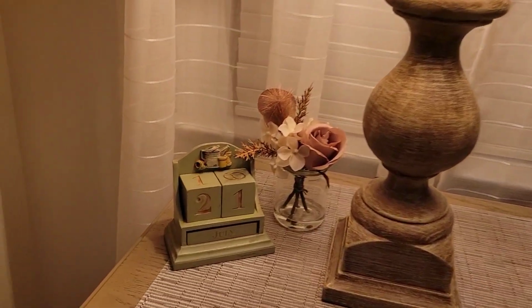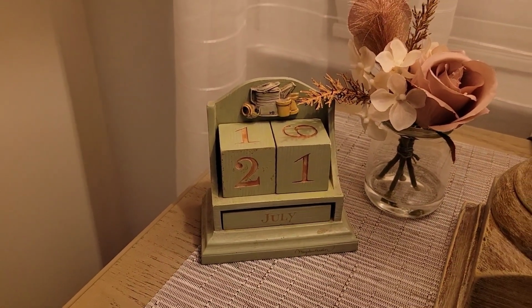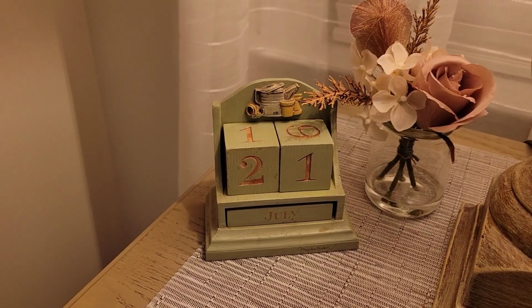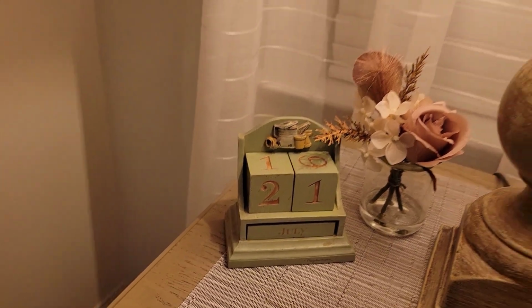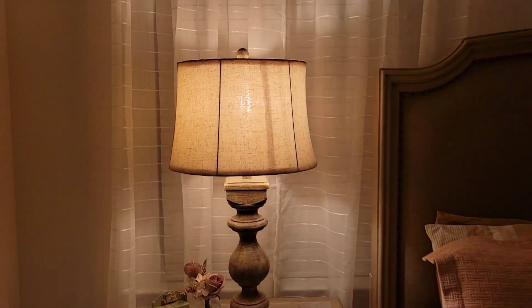This little calendar here, my daughter purchased that for me about maybe 20 years ago when she was in high school. I love it. Okay. My curtains are very beautiful. I don't know if you all can see these curtains. I decided to go with shears because I don't like being in a dark house. So putting up shears helps to keep my room nice and bright.